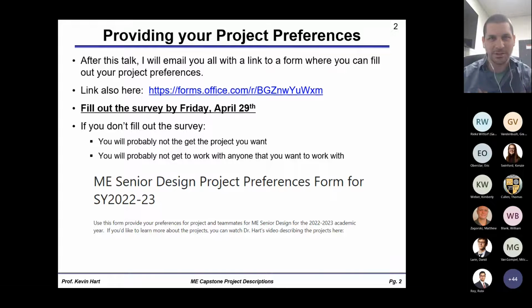Once you fill it out, I will match you with people that you might want to work with, projects that you might want to work on, as best I can, okay? If you don't fill out that form, you might not get the project that you want, and you might not get to work with people that you want, okay? So fill out the form.